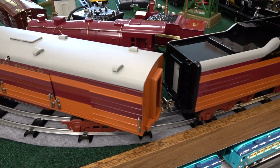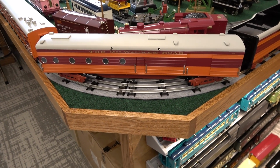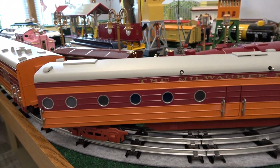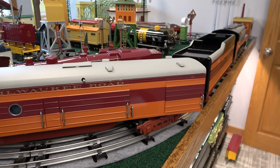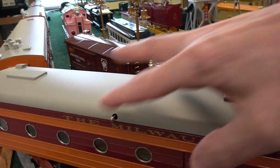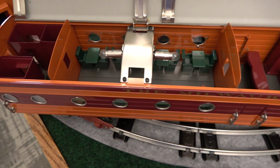All right, and then this is a four-car set. So these cars are just huge. You've got to back up so you can see the length of them, but they're gigantic. And they will run on 042 curves, just FYI. But this is obviously the baggage car here. The doors do slide open. They have spring-loaded doors here, all tinplate. Now there are two little things you push in right here, and then you can open up the roofs, and you can see inside of it.